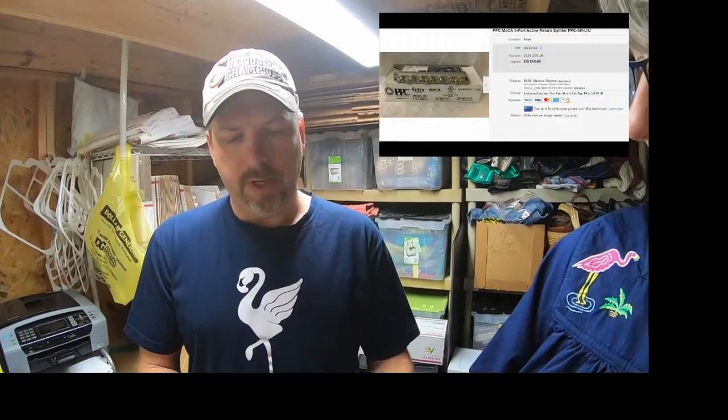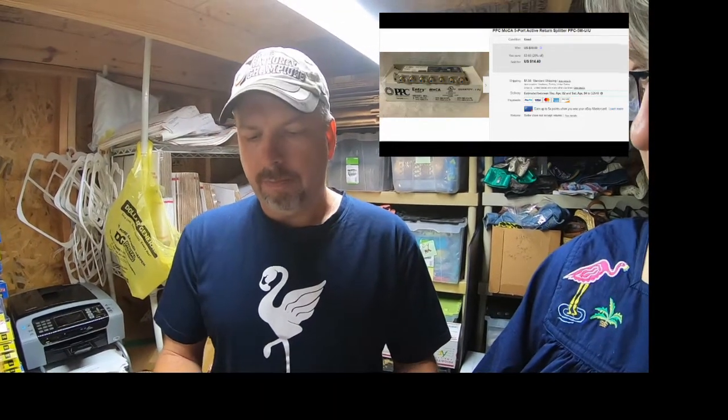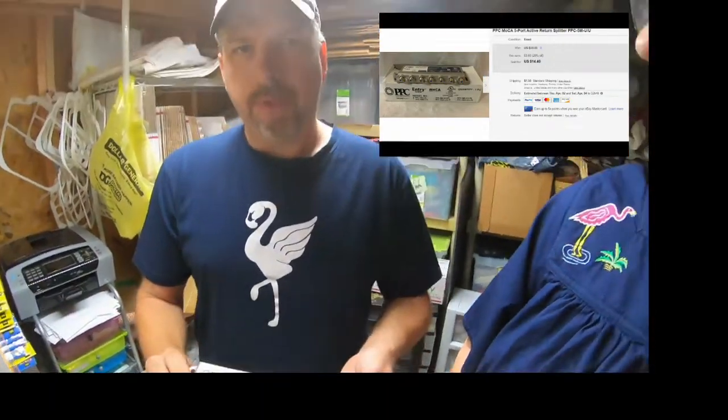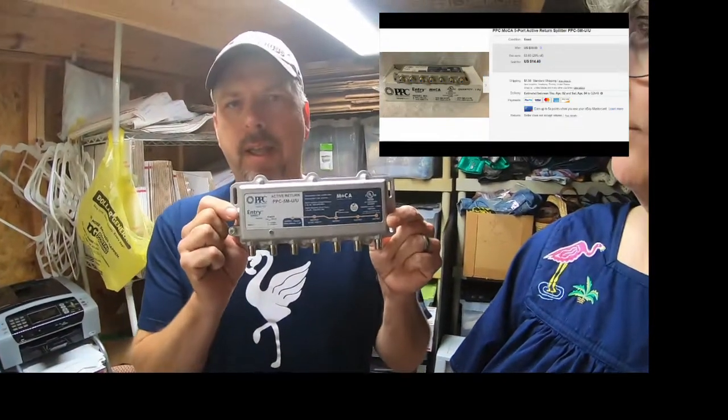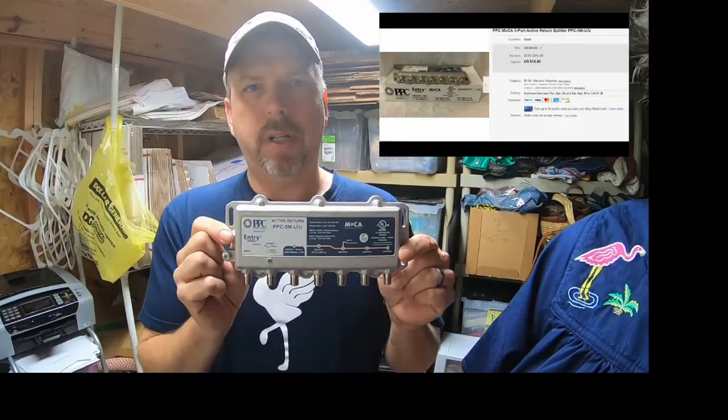So the first thing that sold is this splitter, I'm guessing for a TV. I'm not really sure. Picked it up at a thrift store. Actually, I think that's the same thrift store that we got all the medical supplies at. But picked it up for $3 and it sold for $12 plus shipping. So the buyer is all in on this at $21.66.